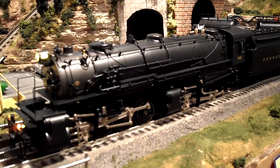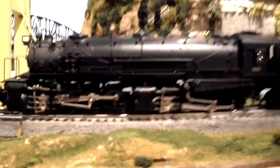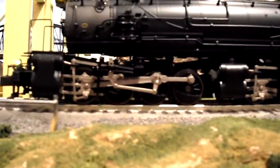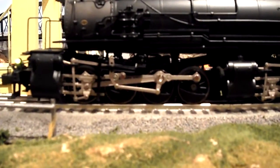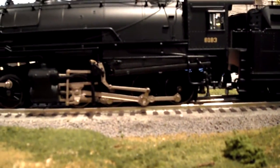I'm going to have to take the camera off this tripod to show you some of these other features moving towards the rear of the engine. I'll get a side view of it here. It gives you a good look at the 8-wheel driving assembly here, and the 8 wheels on the back.